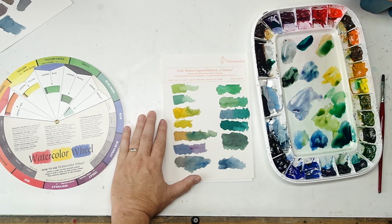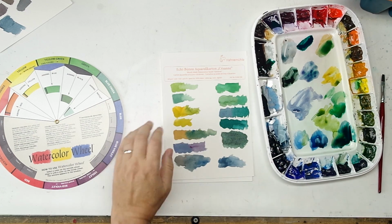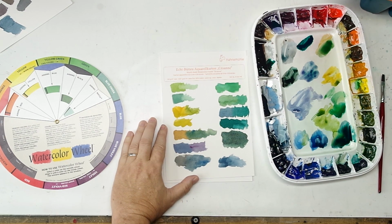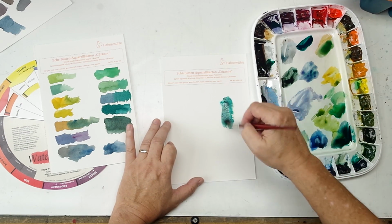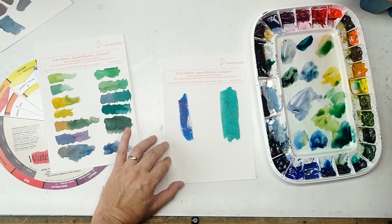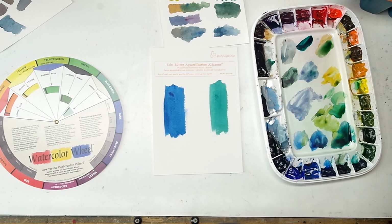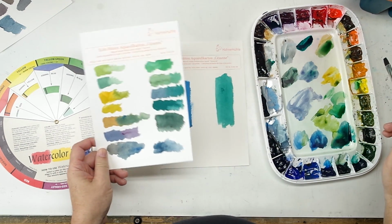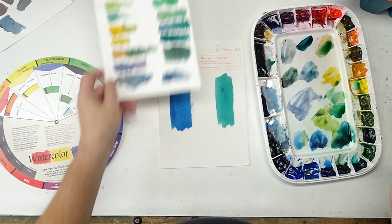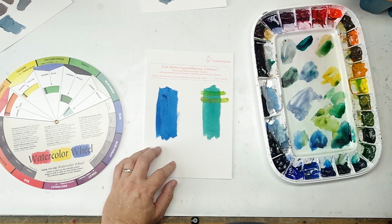Take some time to play with one color and see what it'll do. If you don't know what will happen when you combine two colors, just try it. Let's get some pure Phthalo Green here. Phthalo Blue. Let's get a nice big swatch of that. So basically the exercise here is similar to what you did here, or what I did here, is just see how different colors glaze over these.